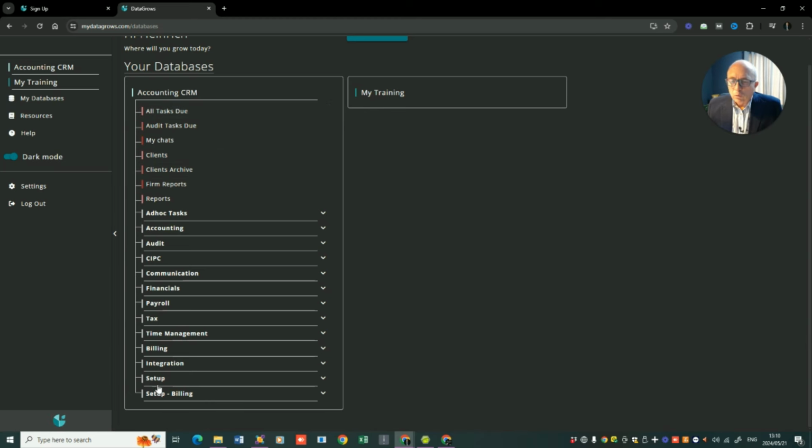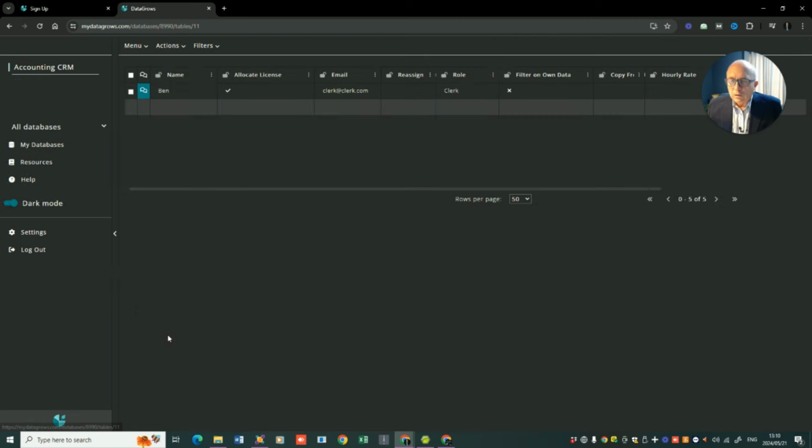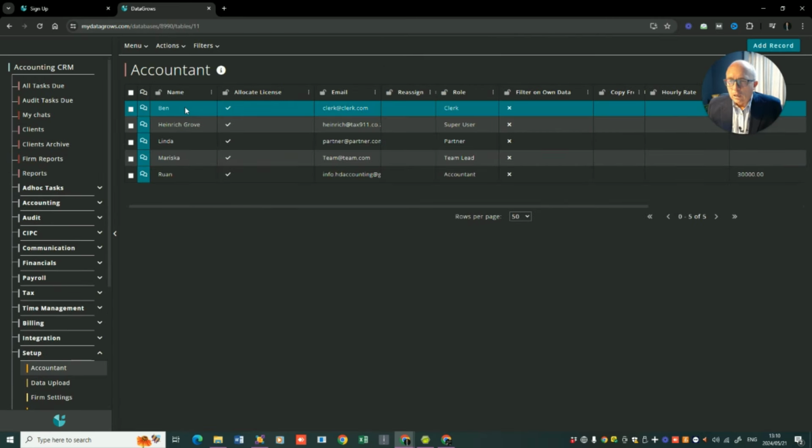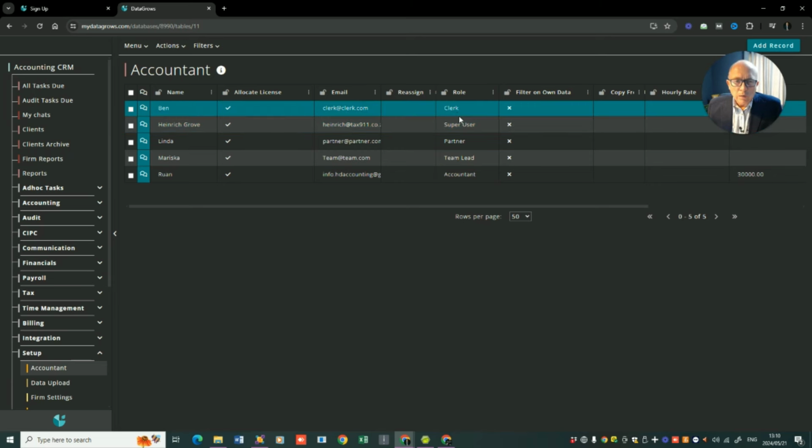Normally, by default, you will start with the setup one, because here you can set up some of your information about your company. You can see that you can add a lot of different users over here. I put myself over there as a super user, which will be the main one. You can have a clerk, a partner, team leader, accountant, and you can add people over here as much as you want.